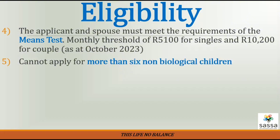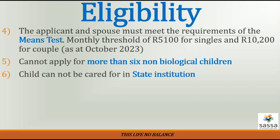And then also you cannot apply for more than 6 non-biological children. So if the children are not your own, you cannot apply for more than 6 of them. The child cannot be cared for in a state institution. So when the child is in a state institution, then you cannot apply for this child support grant.